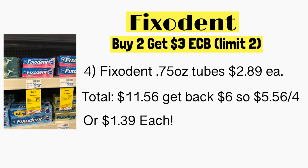After the vitamins, I went ahead and found, this is an unadvertised deal, it's on Fixodent. So these are the smaller tubes of Fixodent. They are just .75 ounces. They are on sale, buy 2, get a $3 extra back. So it includes these really small versions, so that's really good. These are $2.89 each. It is a limit of 2 for this deal, so you're gonna go ahead and pick up 4.